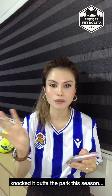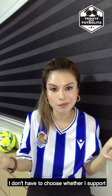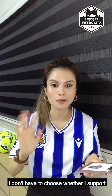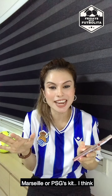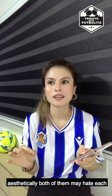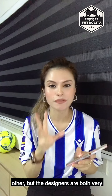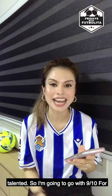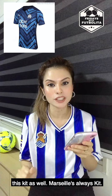Of course there was a lot of traction online over this kit, but you can also like PSG. There's no problem with it. I'm in Singapore, so I'm not French. I don't have to choose whether I support Marseille or PSG's kit. I think aesthetically both of them may hate each other, but their designers are both very talented. So I'm going to go with 9 out of 10 for this kit as well. Marseille Away kit, definitely check it out.